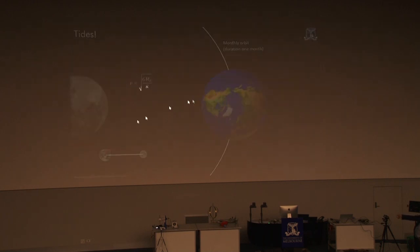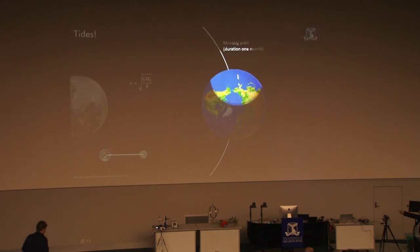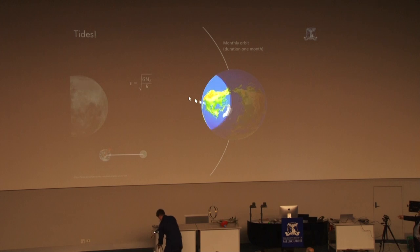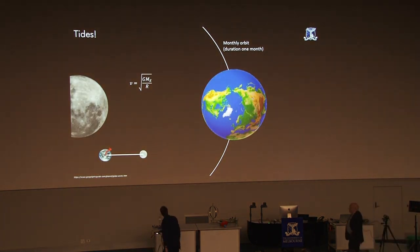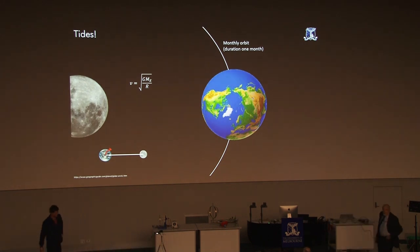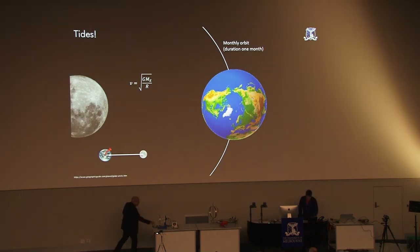Here is the Moon and the Earth, and I've just drawn roughly, say, the monthly orbit of the Earth around the Moon for simplicity's sake. Now, the speed an object moves in its orbit depends how far away it is from the object it's orbiting. And the closer you are, okay, can we put it up? Hopefully we've got it, maybe set the lights to full so you can see what's going on.